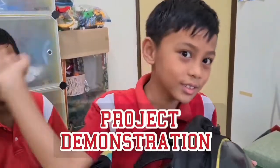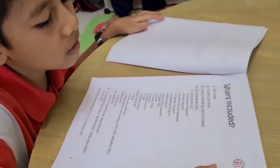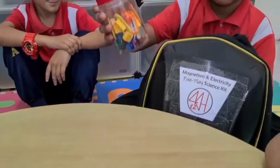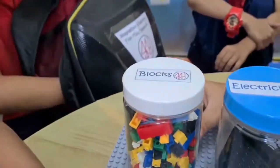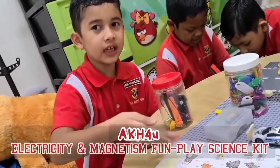Project demo. This is our product. Let's see what's inside. Four packets of building block bases. Four units of toys, phone containers kit. Magnetic kit. Electricity kit. Blocks kit. Level kit. For this science experiment, we have two types: we have magnetic and then electric.